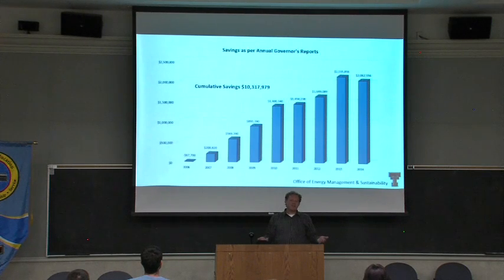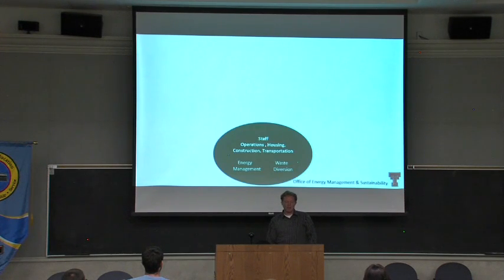So what does that do? Well, that saves us money. It saves the university a lot of money, in fact. And since the creation of the Energy Management Department in 2006, that cumulative savings is about $10 million. So with just what we have, 3 staff now, but of course in 2006 they only had 1. With very small staff, we're able to profit quite a bit for the university. And of course, all that goes back into research and other things.